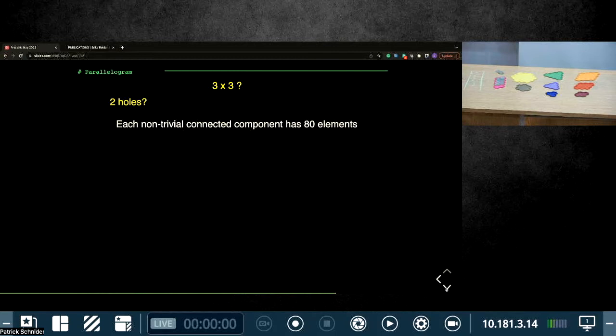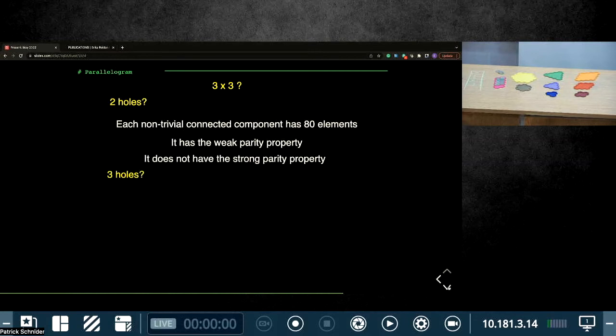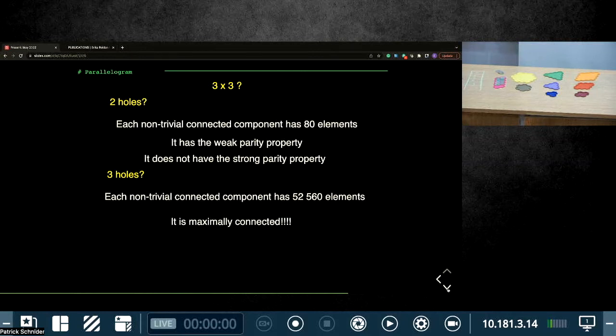But how many components do we have? Well, at least it has the weak parity property, so you cannot attain anything that is an odd permutation. That's nice, but it does not have the strong parity property, because you have more than 2 giant components. If you go with 3 holes, so we are in the 3 by 3, okay? Now we remove another tile. Each non-trivial connected component has 52,560 elements. It is maximally connected. You only have one component. So from having tons of components, you only have one component. So it doesn't have the strong parity property that the square sliding puzzle has, where you end up with 2 giant components before merging everything.